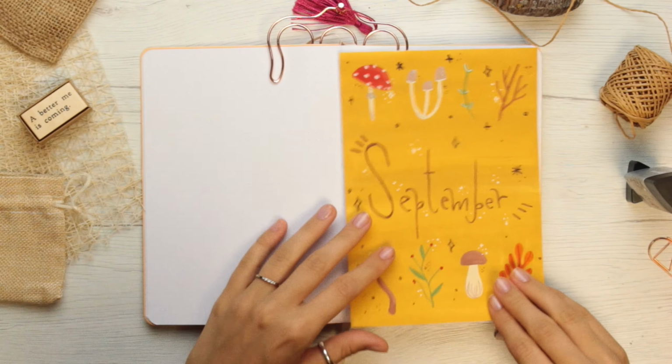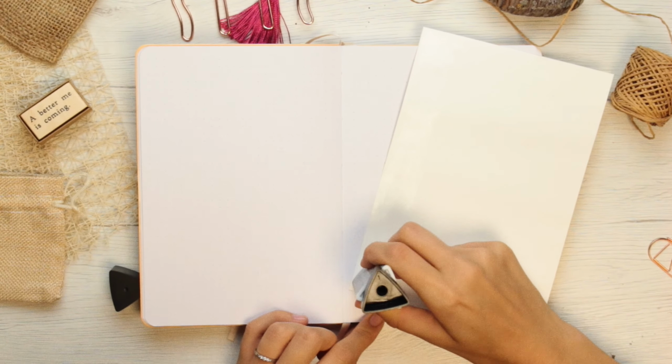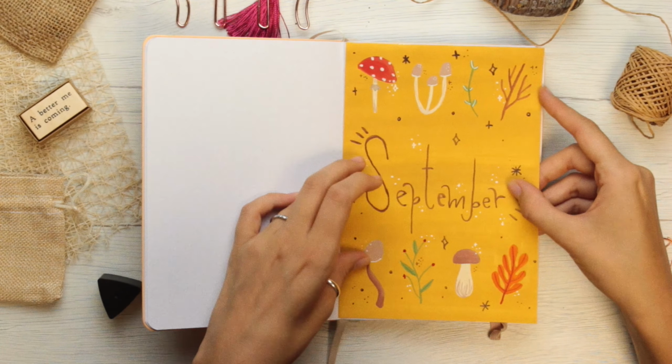I start by gluing my cover page. Here I'm using the original painting I did in my last video, and if you want to take a look at the process, click the link up here.